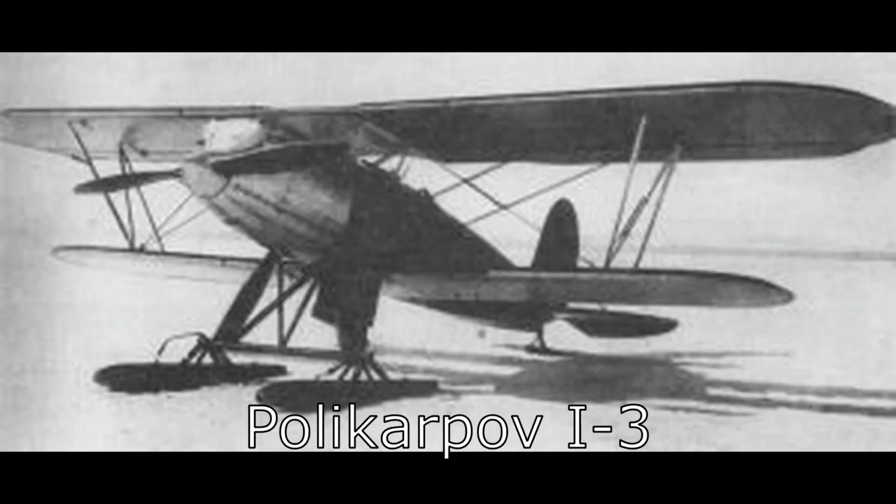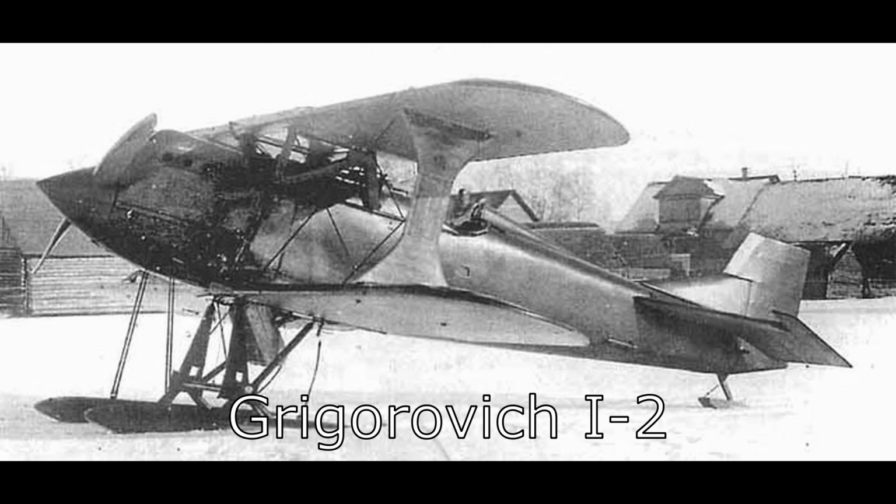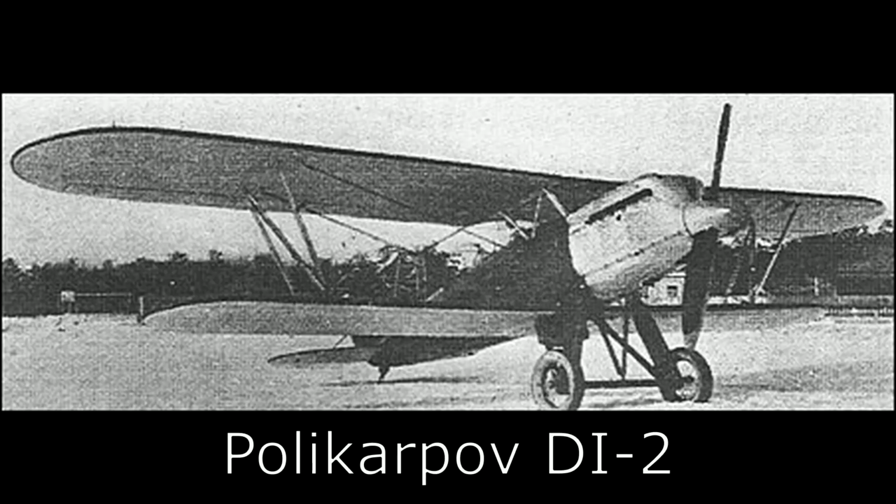Next came the Polikarpov I-3, which was Polikarpov's first real success, with around 394 examples being built. These were used by the VVS, or Red Army Air Force, from 1929 to 1935, replacing the Grigorovich I-2. Alongside the I-3, Polikarpov developed the Di-2, which was essentially a two-seater version of the aircraft. This project, like that of the Di-1, was dropped when the prototype crashed.